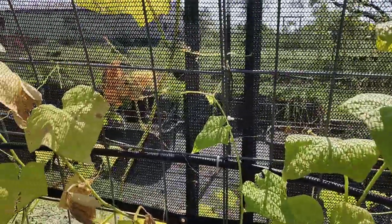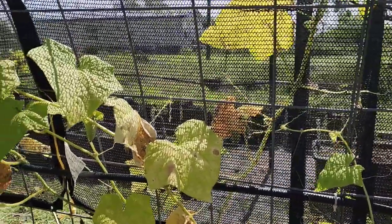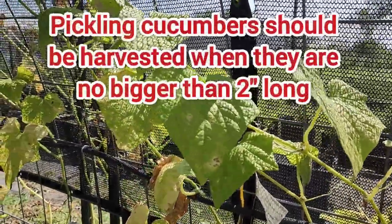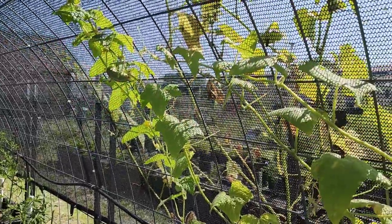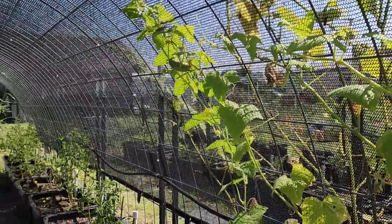Here, these here are different. These are the Chicago pickling cucumbers. So you want to harvest them when they're small, pickling size. And I don't have any on there. I got one. I got one. Yay. So we'll get that.